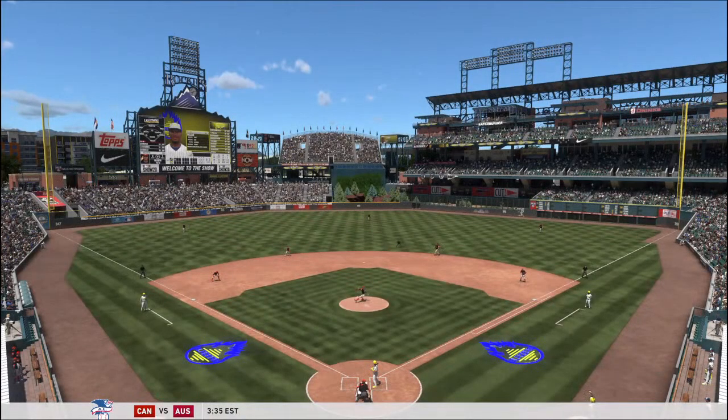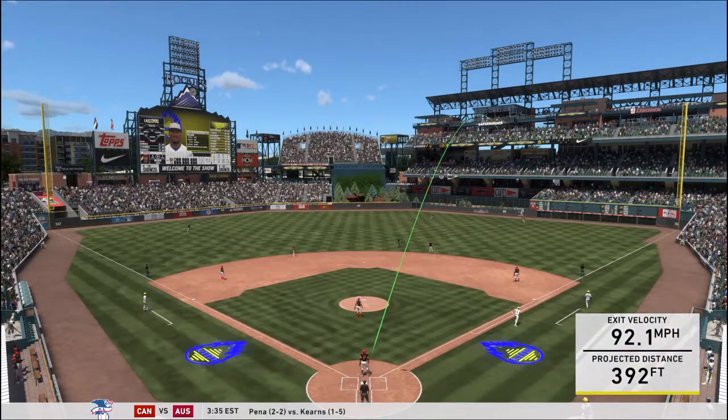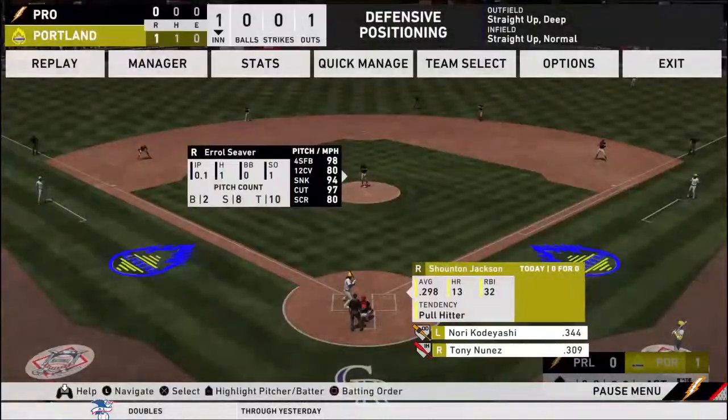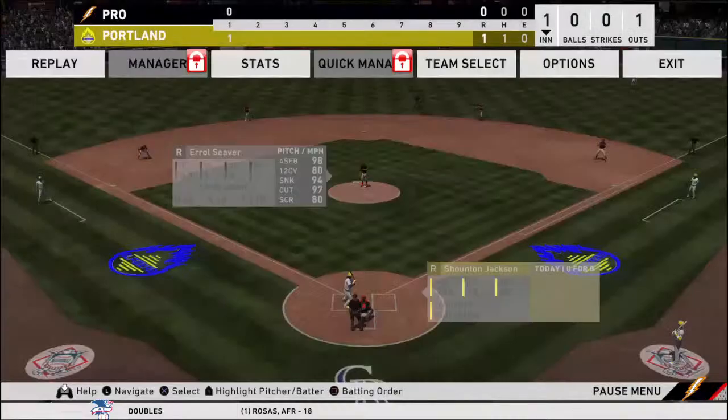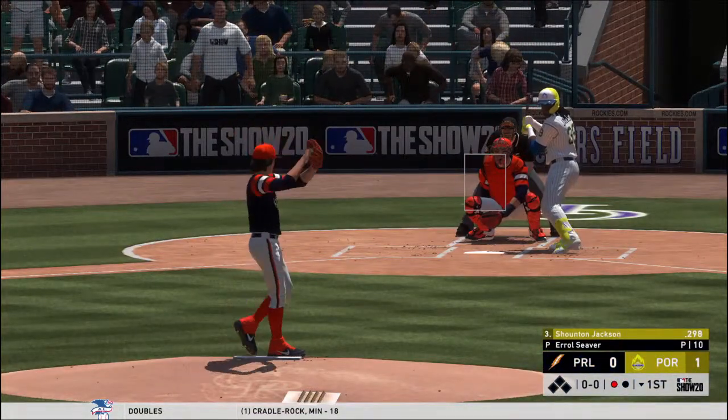Yeah, we always talk about how important it is to spot your starter a run early in the game, and he does just that, blasting a no-doubt bomb that serves notice. They're going to be swinging with the wood here. No better way to get the home crowd into it right out of the gates.